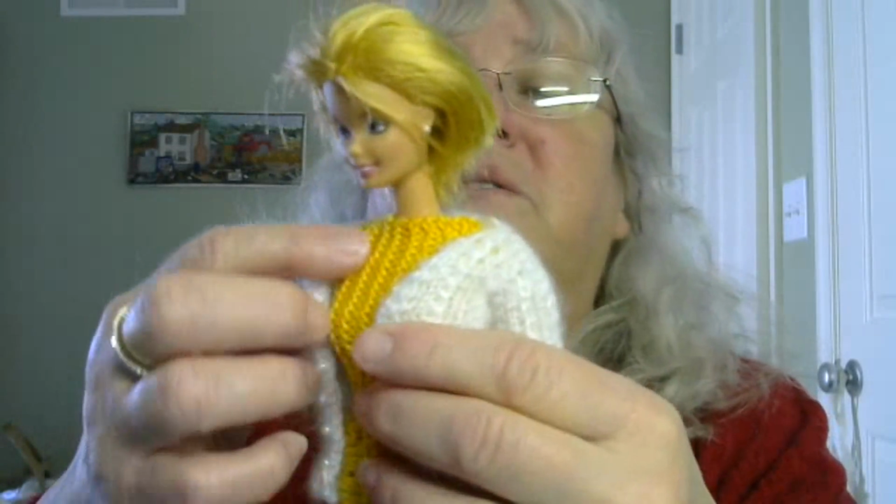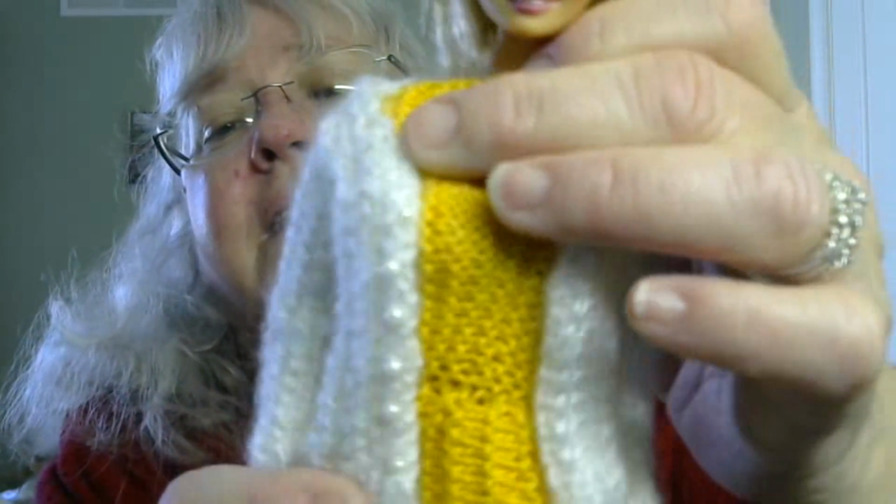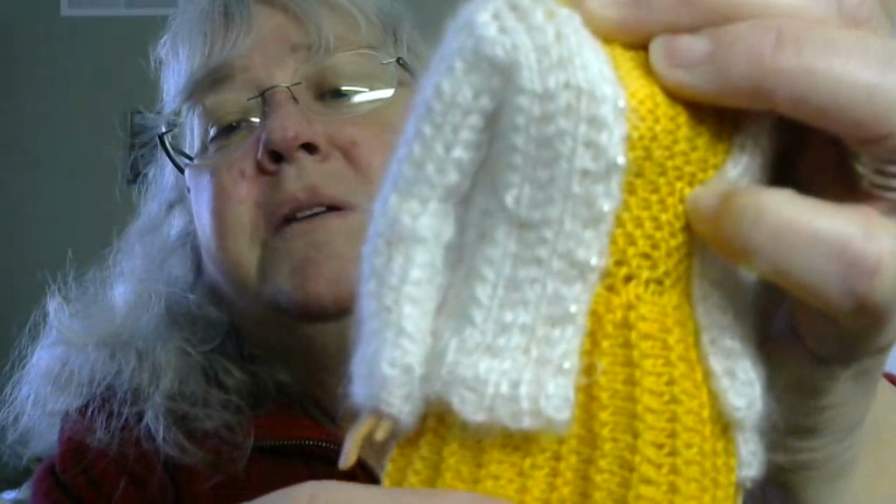And then here's the front. There's no buttonholes. These don't really button up. They're just for looks. And again, the buttons were made with little pearls. You can see them right along here.